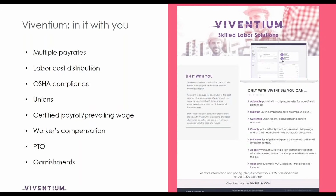At the same time, you may have one worker doing multiple types of work. You might have someone doing some iron work and at the same time doing some other type of construction work where he's paid a different rate. And so the question is, how do you pay the same person a multiple pay rate? We'll be able to see that during the software tour. That's one of the features Zishe will be able to show you, is how you can set up multiple pay rates for the same employee. Labor cost distribution, and we'll talk about that in a minute.